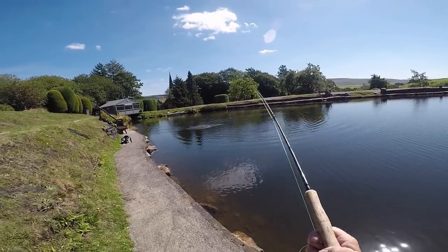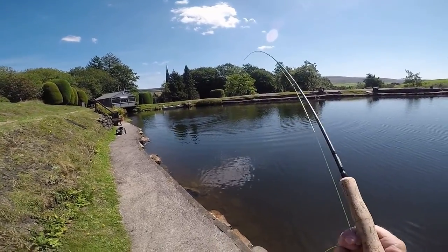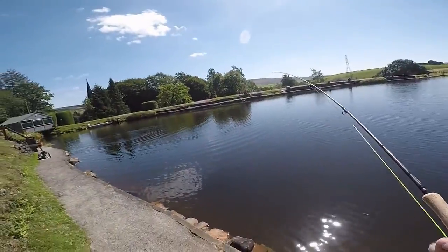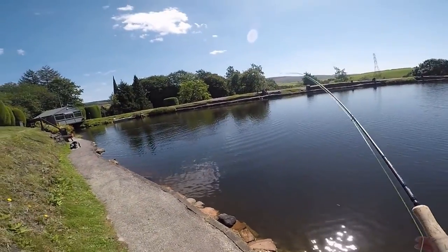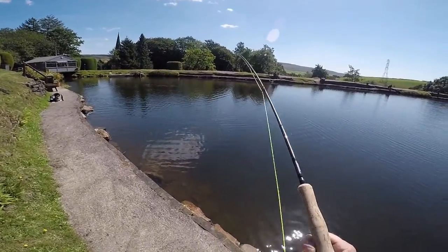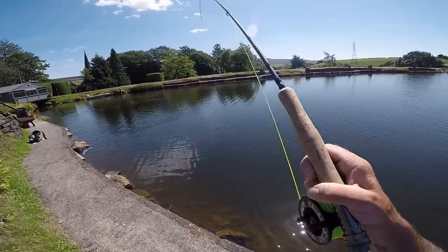That's why I'm casting so far towards it and I'm just bringing it down that banking. So let's land this fish, and surprise surprise, got myself a brownie. That's 2 in a month, when before I've only caught 1 in about a year. So the beetle was working quite well for me today.